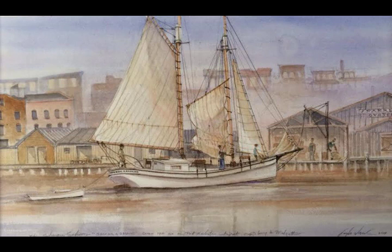So the water is still a part of us, and that's why tourists come to this. They're interested in the water, the river town, the beautiful old buildings and the old wharfs and all that, and they don't always know the history, but they're attracted to it. They're attracted to the water, and they're attracted to the historic ambiance of these towns.